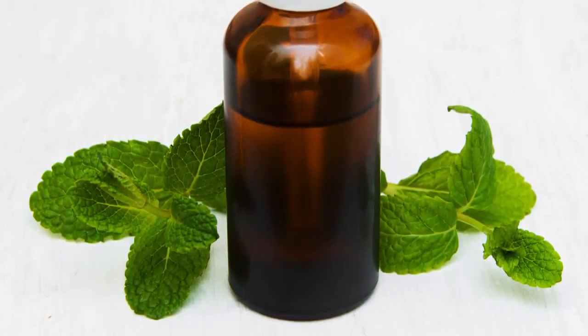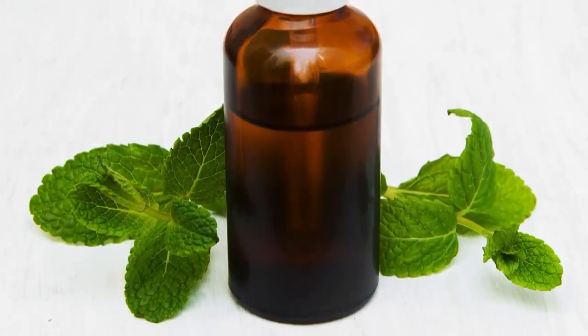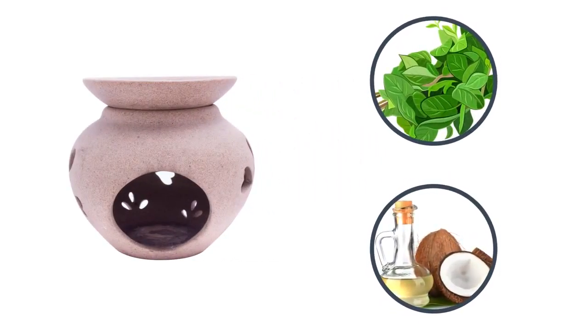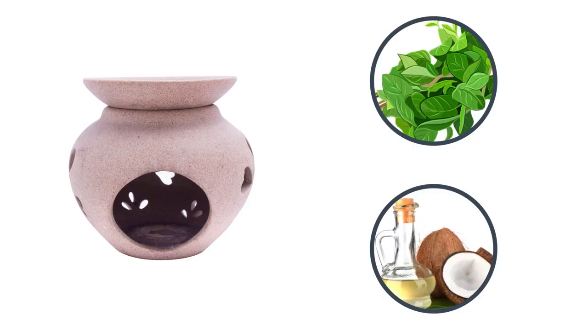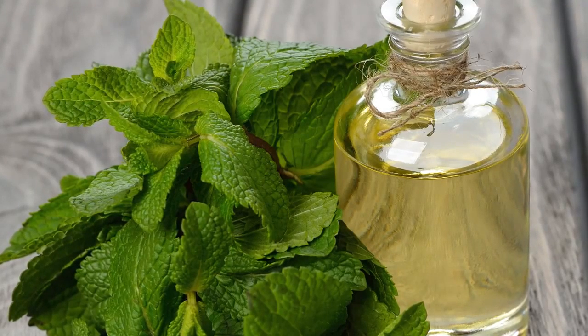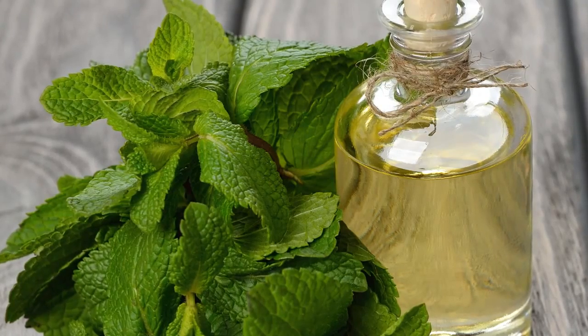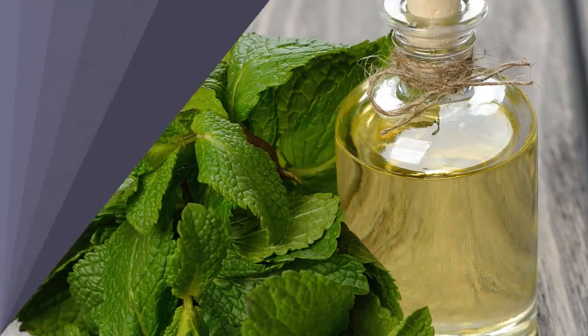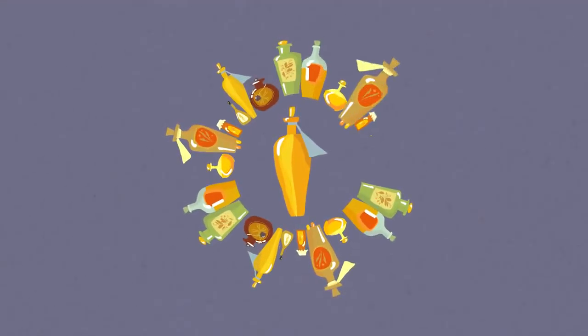So peppermint oil is great for aromatherapy. You'll need a diffuser for this. Add a couple drops of peppermint oil to your diffuser and dilute with coconut oil or other vegetable oils to taste or smell. Sorry, bad joke. At the very least, diffusing peppermint makes your room smell great. Some people find that it helps them focus, can get rid of headaches, helps clear congestion, and in general, it smells good. Alright, so we've covered a lot with peppermint oil.